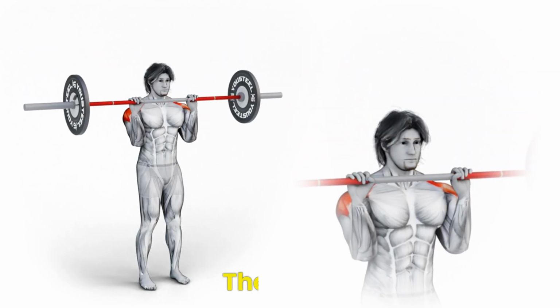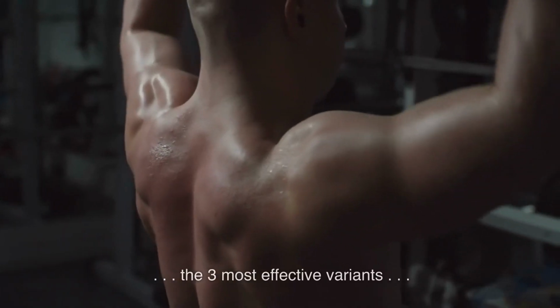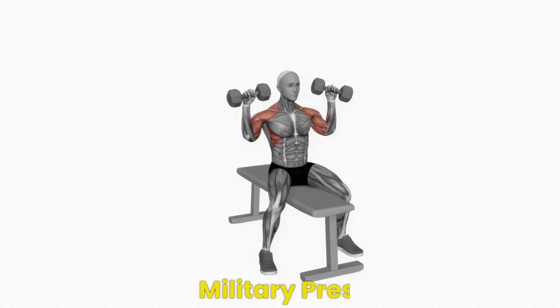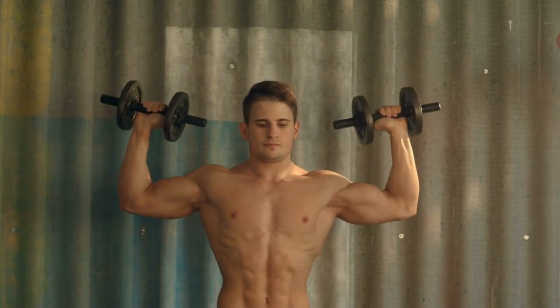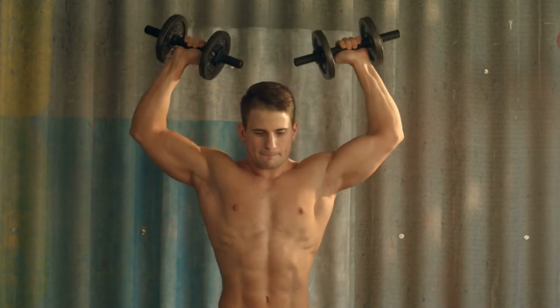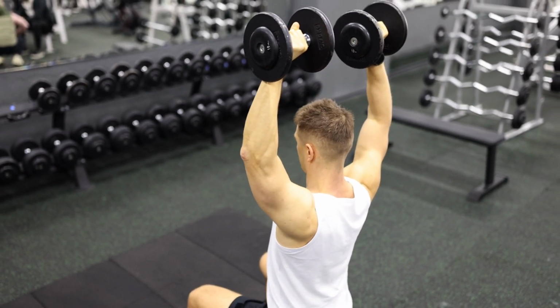Now, there really is only one true movement for the front delts, and that's the press. And let's focus on the 3 most effective variants of that front press. First is the standard military press. As simple and almost boring as this movement is, it's still one of the most effective exercises for the shoulder. As we know, sometimes it's the most basic things that are the most effective.